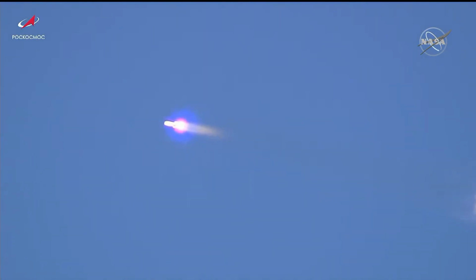Now going through the period of maximum dynamic pressure on the Proton-M. Good vehicle performance reported from the blockhouse in Baikonur. One minute, 30 seconds into the flight. One minute, 45 seconds into the flight. About 20 seconds left for first stage performance. Second stage ignition. And first stage separation.